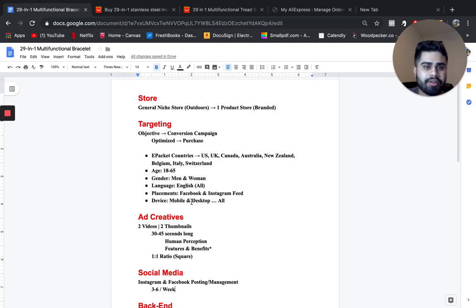Placements, Facebook and Instagram feed. I know a lot of people say, go on recommended, let Facebook do the talking. But usually, guys, for e-commerce products, Facebook and Instagram feeds do work best. Even if you click on automatic placements, you'll see that after a few days of collecting data, Facebook and Instagram feeds perform the best in terms of how much traffic and link clicks they're getting. And in terms of device, I did both mobile and desktop. So I really made sure my one product store was both optimized for mobile and desktop.